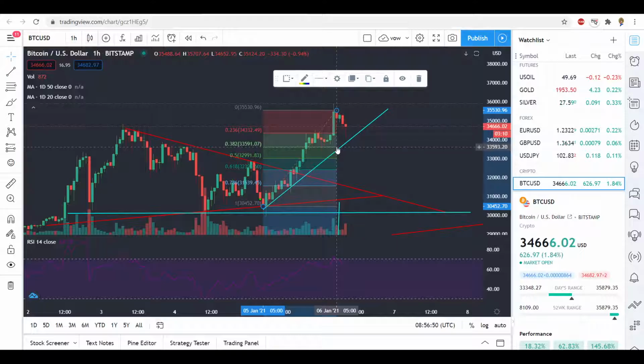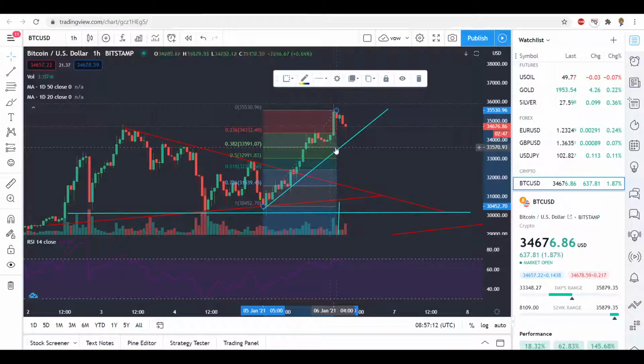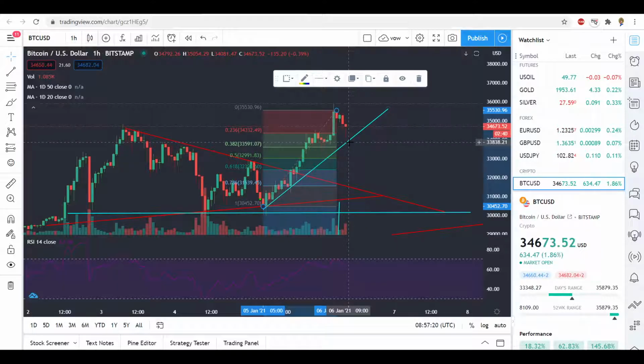But here there's some support here. So I think on the very short term, it would be hard for Bitcoin to break this downward limit here because we have a few hours of support. We also have the line here stopping it and the fib level. So I don't see huge potential in any trade here. It's more of a prediction for the prediction's sake.